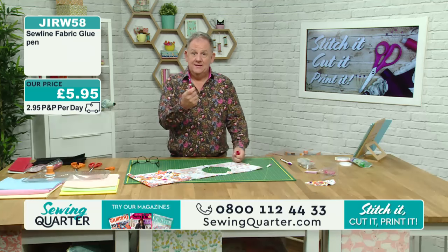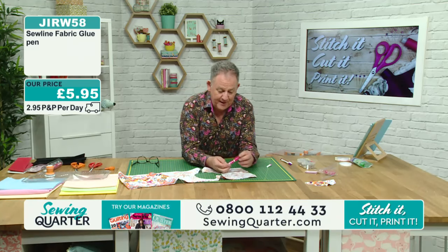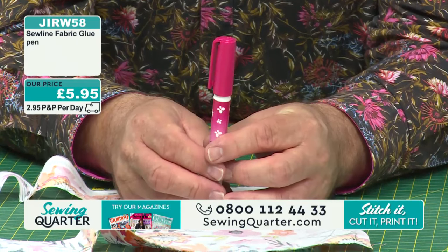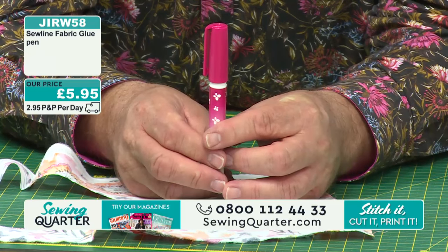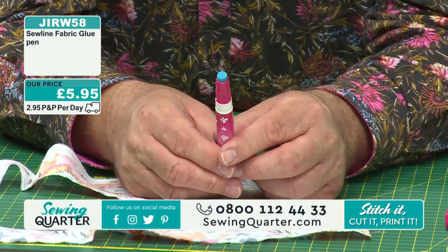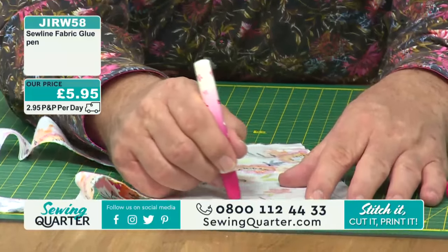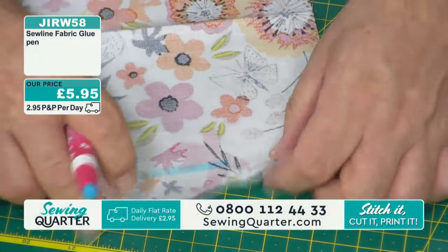Right, this is glue. Oh, sorry, let me put it down there. This is a glue pen. Now, when you're doing English paper piecing or you just want to put something and keep it in place, but blue, I saw this the first time, I went, well, I don't want to put blue markings on white fabric. It dries clear. Let me show you. Put it on your fabric like that. Any colour, right?